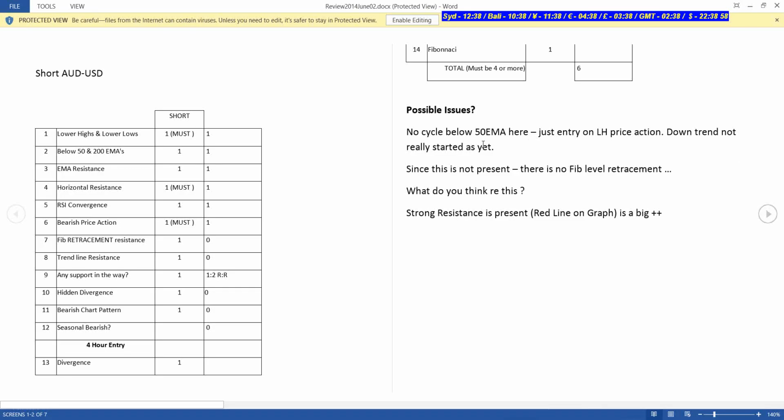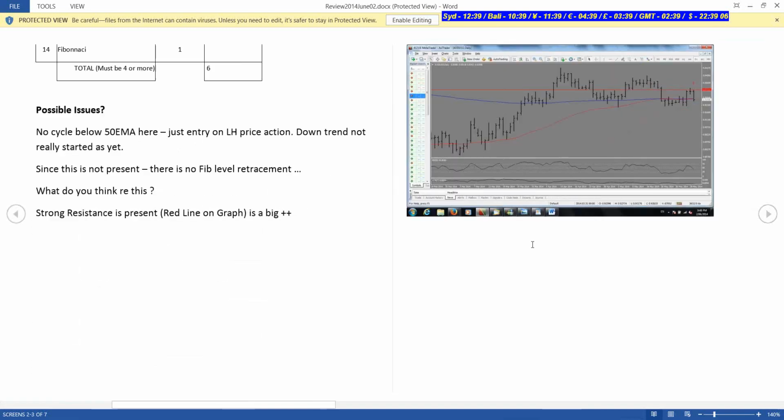So, downtrend not really started yet. No cycle below the 50. You've written something right there that should make you say, I don't want to trade this Aussie dollar, going short there just because it's a ring high. And that brings me to another gentleman's email. He saw the same thing, forming a nice ring high, which should set up short, which is good for your buy of the dollar yen.